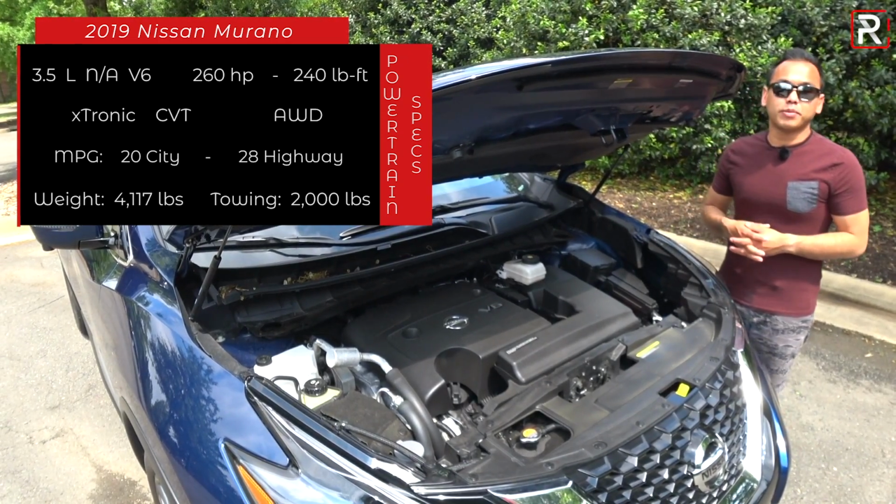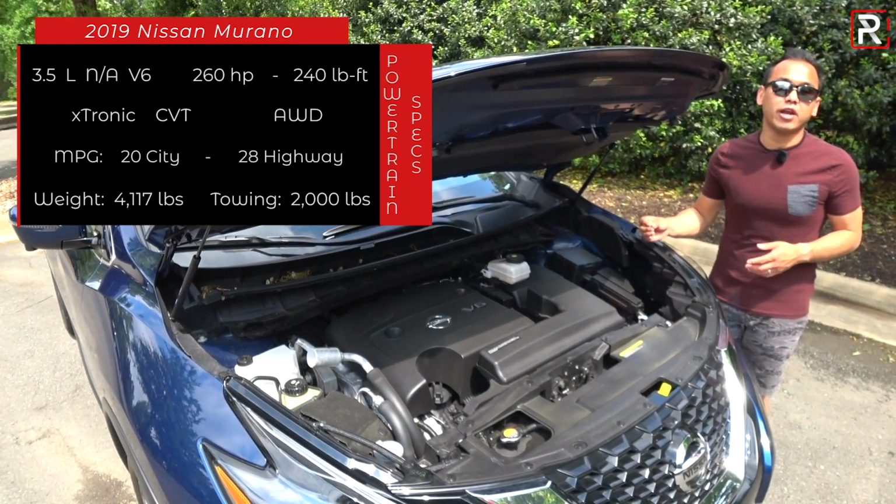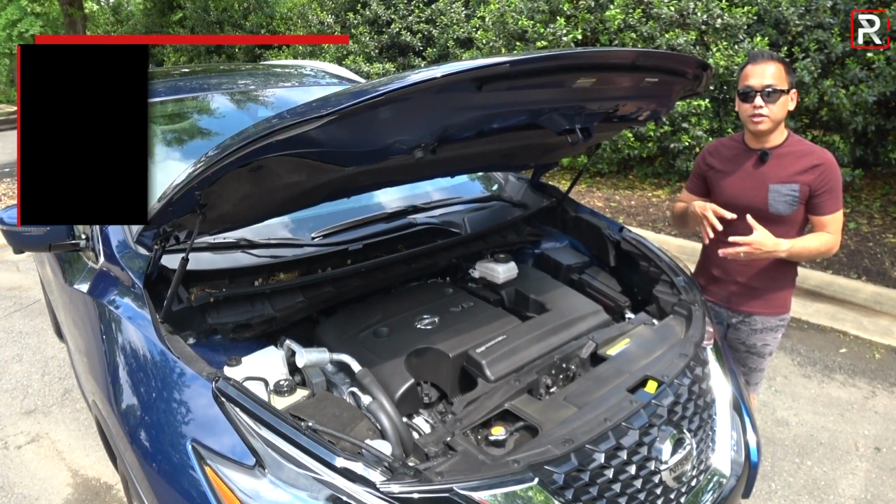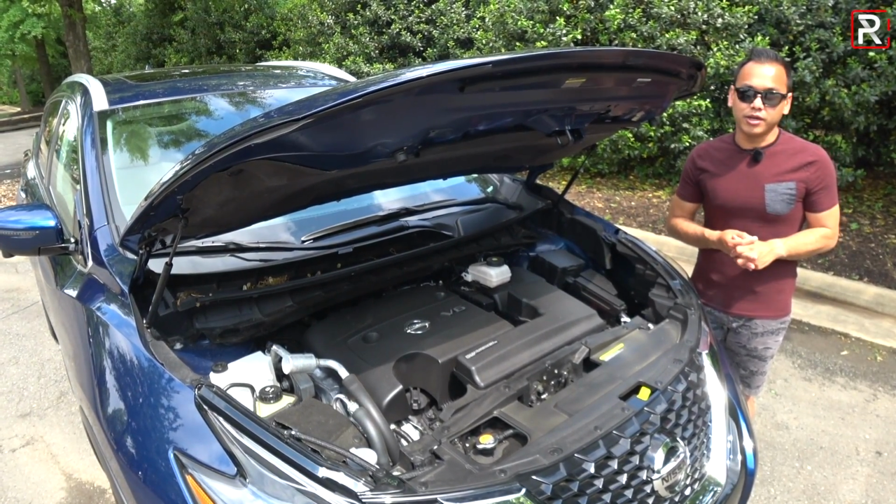Now, as it sits, this car weighs around 4,100 pounds, and fuel economy, because it's a CVT, actually is better than the competition. It's rated at 20 in the city, 28 on the highway. That's regardless of whether you go for front or all-wheel drive. Now with the CVT, with all-wheel drive, let's get out on the road and see how this performs.